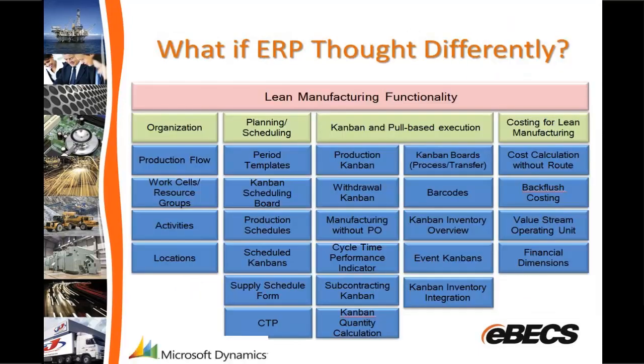Another question would be, though, what if ERP actually did think differently? What if the product thought differently? What if in the organization of the product, and I've just separated a number of things here into groups, you can see the green categories there of organization, what if the product, the ERP solution, was built around production flow, work cells? What if the planning and scheduling on the screen was actually a replica of the visual approach to things?